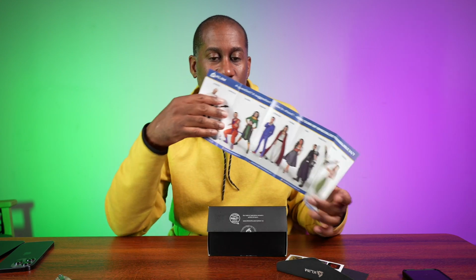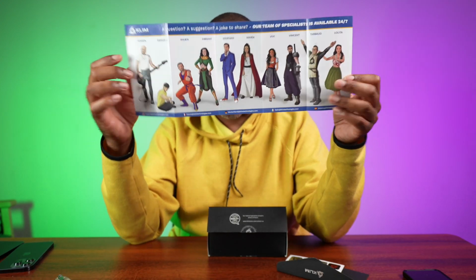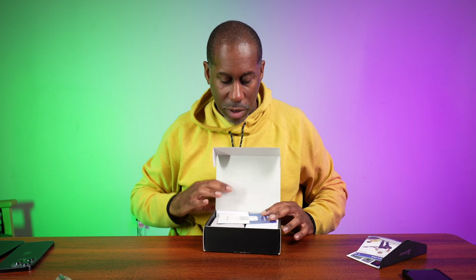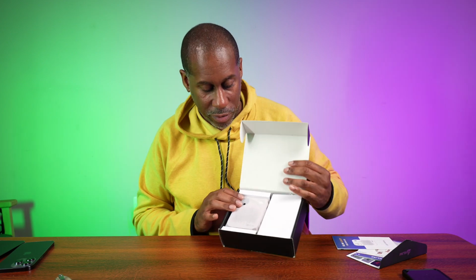It looks like they're going to give you a little thank you letter, and it says if you have a question, a joke, or something to share, they have their team of specialists right there. You can check them out. Those are their specialists that you can reach out to. So shout out to them. All right, we're also going to get a user manual there, so you'll have your user manual available to you so you can learn how to use this thing.